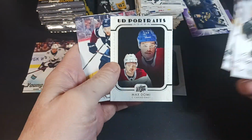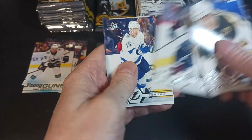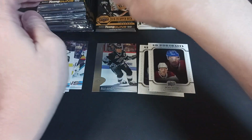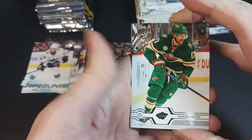Portraits of Max Domi, also traded for like the 48th time in his career. Tyson Jost, Andrej Blott, Blackwood. I don't take that number for accuracy. It might be only 47 times. God, the guy's traded a lot. I don't know, maybe he's no fun in the locker room. What's the deal with Max Domi always getting traded around?